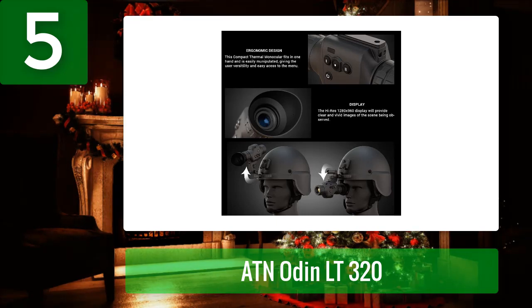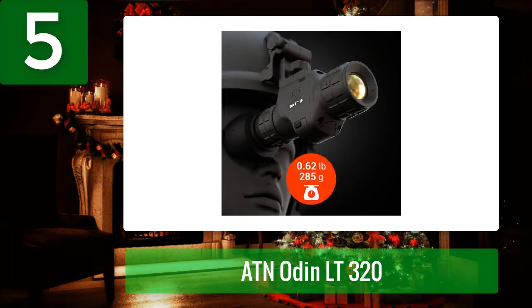Conveniently, ATN has a universal helmet mount kit sold separately that makes for uncomplicated mounting of the Odin LT. The first thing to note is that the Odin monoculars are magnified. The lowest powered version is the Odin LT 322-4x with human detection ranges out to 535 meters and identification at 230 meters. Given that it's magnified, it's not intended to be used while mounted for navigation and mobilization. It's intended for stationary observation.